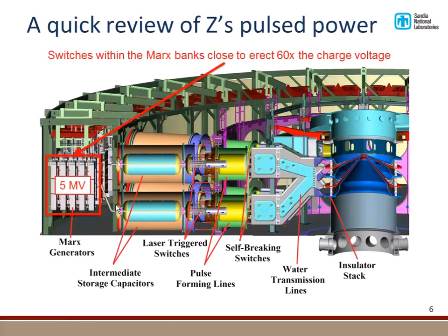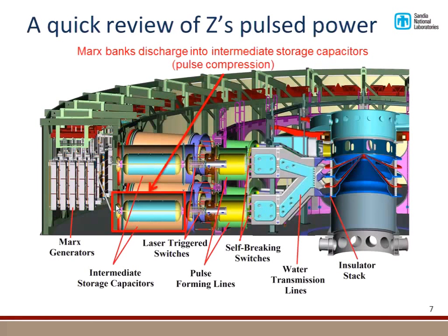Then this is propagated along this conductor to an intermediate storage capacitor, and the purpose of this is basically for pulse compression. There's a high inductance and capacitance associated with the Marx bank. So you pulse charge something that you couldn't ordinarily hold that voltage off at a DC value, but you can pulse charge it without breakdown. And then you use that as your new source of energy, which has a lower capacitance and inductance. So it allows you to have a faster rise time so you can get a higher power.